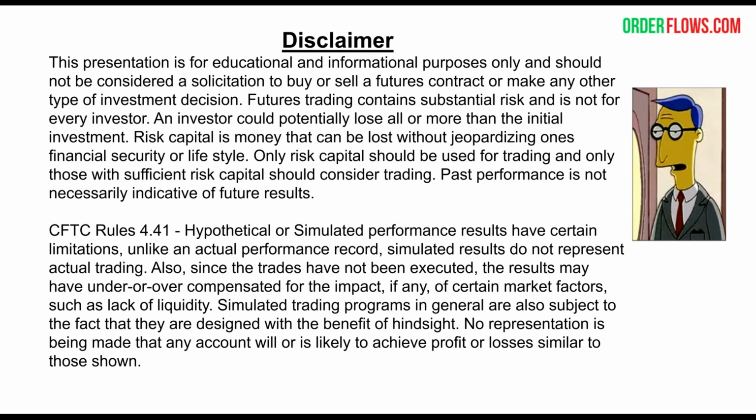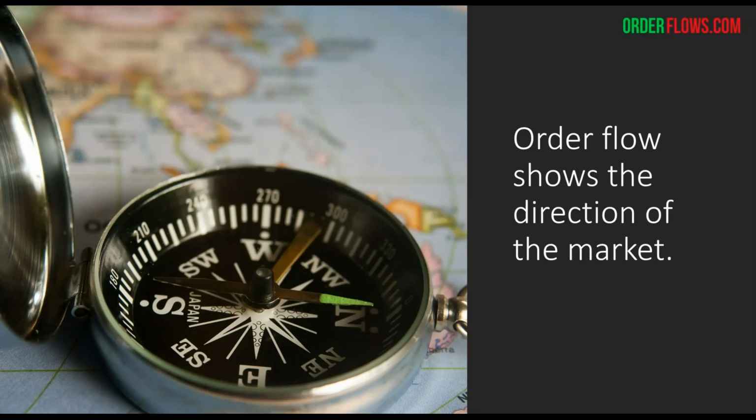Now, again, I got to go through a disclaimer because people think that with trading they could take $1,000 and turn it into $50,000 in 60 days. No, you can't, unless you get super lucky, you buy an option or something and the market just explodes. But that's not going to happen. You understand that trading involves risk, okay? Past performance is not necessarily indicative of future results, but more importantly, only risk capital should be used for trading, and only those with sufficient risk capital should consider trading.